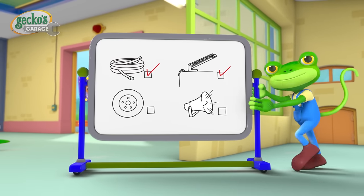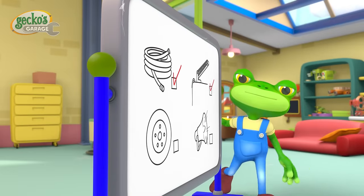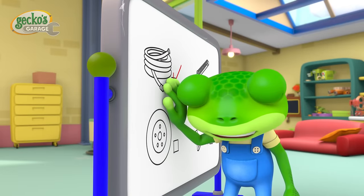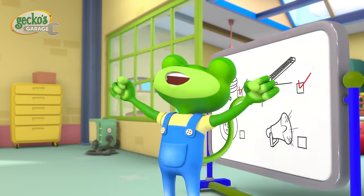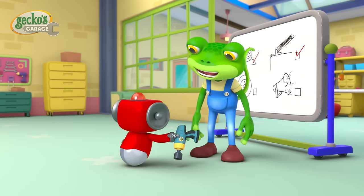Hello everyone, we're giving Fiona Fire Truck a service. Oh, it's been a long day. Excuse me. Now, what's next, Mechanicals?